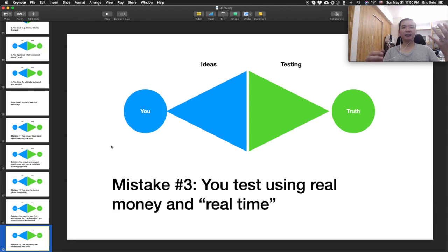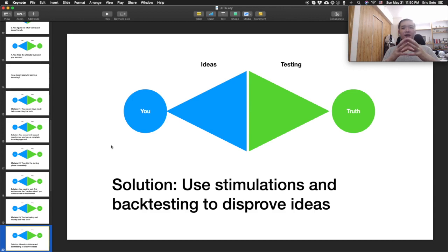you have gotten new ideas. You're back to the blue area. You're testing new ideas. You're changing your investing strategy without knowing whether your previous strategy works or not. So as you can see, that is pretty problematic, and that is one of the traps that most people fall into. So the solution, you need to use some sort of simulation software.